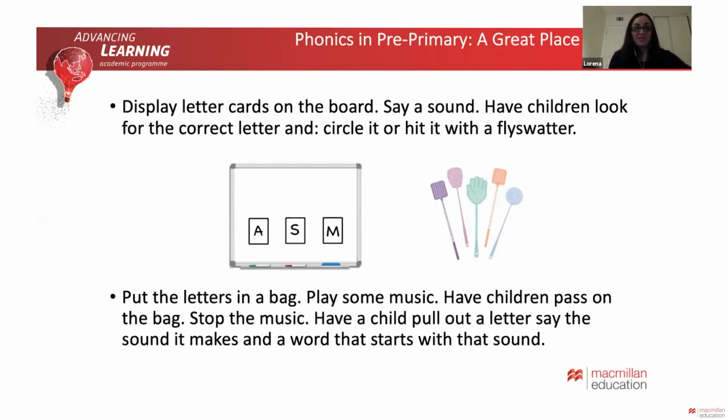Okay, another thing that you can do is to put the letters in a bag, okay? So you have your letter cards, and you put them in a bag, okay? And then you play some music, and you ask children to pass the bag around, like the hot potato game. And then you stop the music and you ask the child who has the bag to pull out a letter, look at it, and say the sound it makes. Rrr, yes? And maybe a word that starts with that sound. Rrr, rat, okay? You can also do that. It is super fun. They love to do it. Love it. Okay.